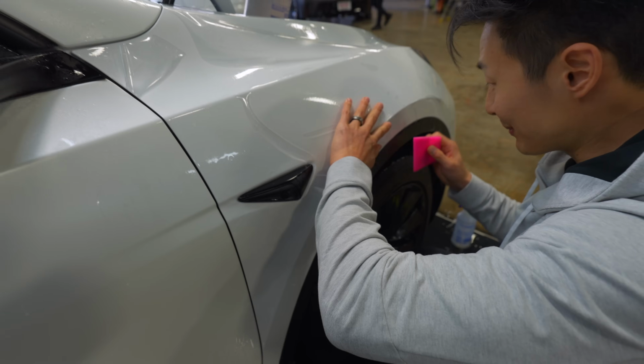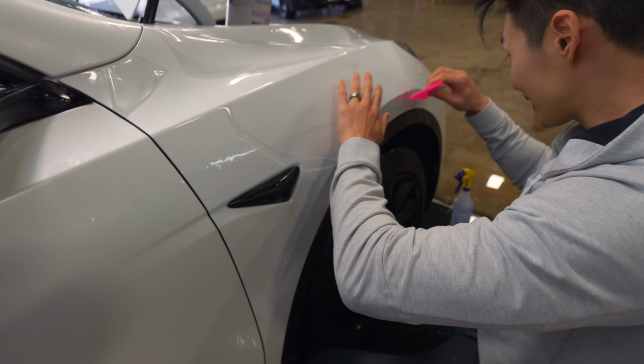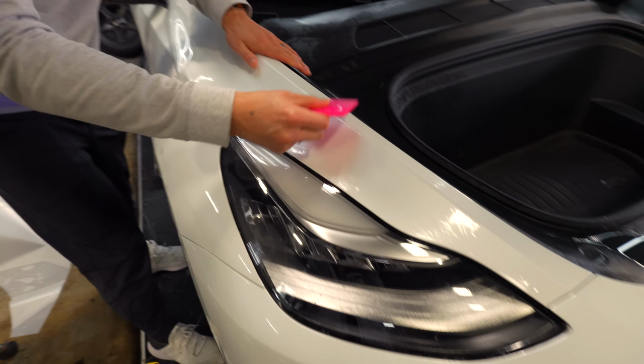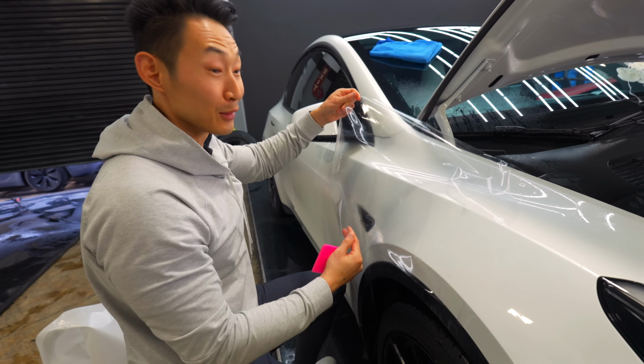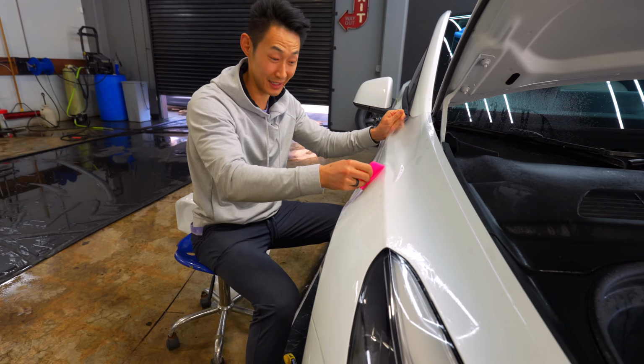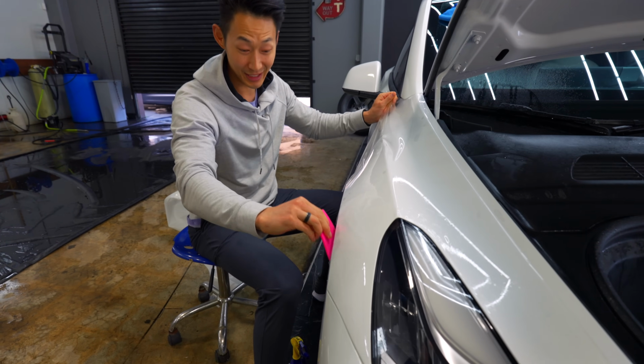But I can see why it's better to remove the trim, because now it's tougher to wrap. Okay, I'm so annoyed right now. This is perfect right here. I'm very happy with this area. Imagine me doing the front bumper. I thought it was easy because it's wet, so you just have to match it up, and then all you gotta do is dry the edges and tuck it in.